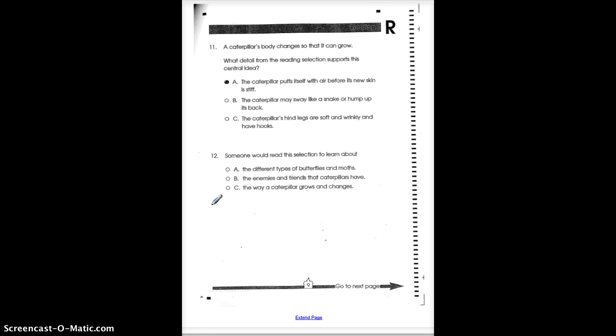Number 12. Someone would read this selection to learn about A, the different types of butterflies and moths. I don't remember learning anything about butterflies or moths. B, the enemies and friends that caterpillars have. C, the way a caterpillar grows and changes. I don't remember anything about the enemies, but there was a lot about the way the caterpillars grow and change. That was our whole selection. 13 is an extended response, so you'll answer that with me at the board.